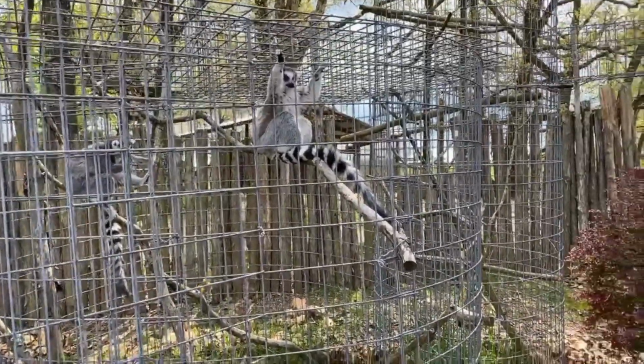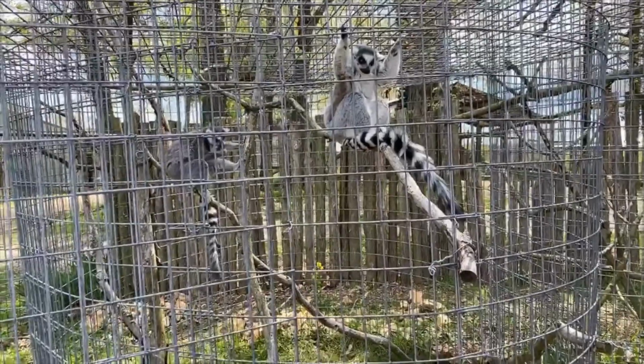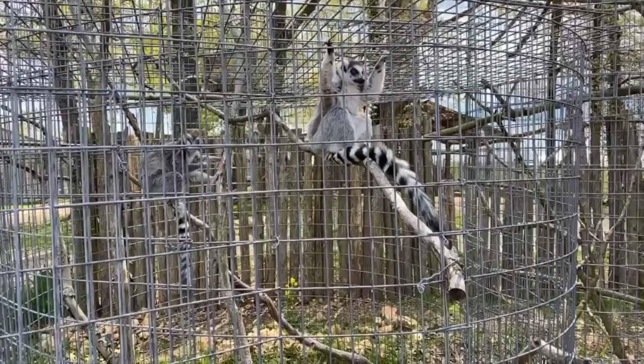Our two guys are pretty picky, I would say. They only really like to eat the stuff that they really enjoy. We do have a specialized primate biscuit that gives them a lot of the nutrition that they need, but they get a lot of apples, carrots, different fruits, and things of that nature.